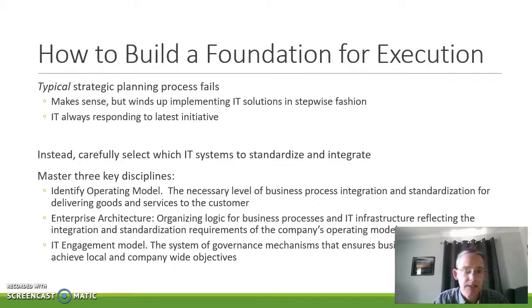Typical strategic planning doesn't really work. The reason it doesn't, it gets people to think about it, so you got that good. But the reason it usually fails is because you wind up implementing IT solutions in a stepwise fashion. You lay a strategy out, you break out what you're going to accomplish, and then you start working those. But the business changes in the middle of that execution. And then you're left with a bunch of initiatives that are sucking up money and not really getting you anywhere.